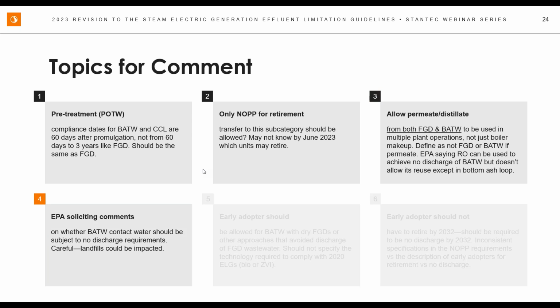Caution on this: could your landfills be impacted here? The moisture, or the free water, that's still on the bottom ash when it's transported over to your landfill, does that turn into leachate at that point, or does your leachate turn into bottom ash transport water, contact water there? Need some additional clarification. EPA certainly in their webinar stated what their intent was, but it's not documented in the proposed rule right now.